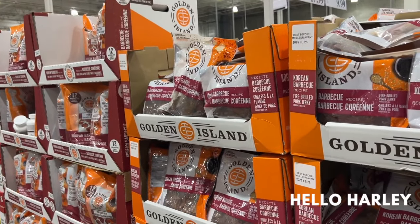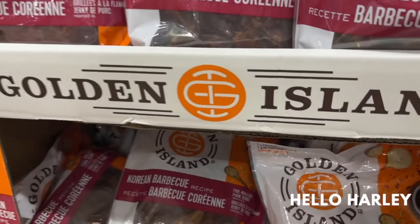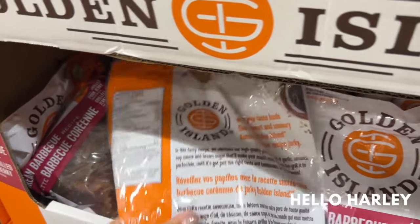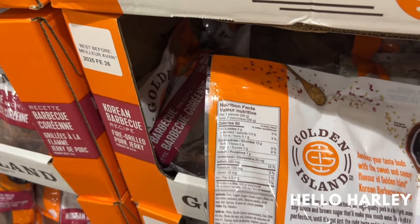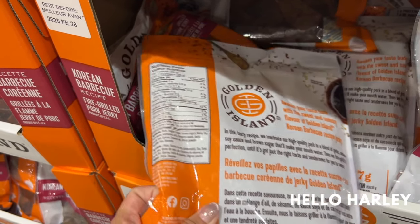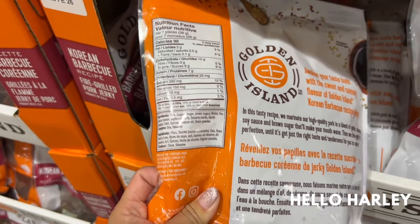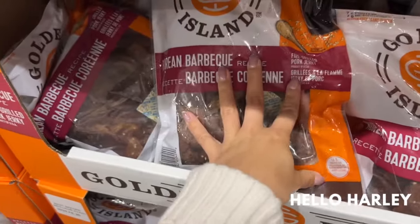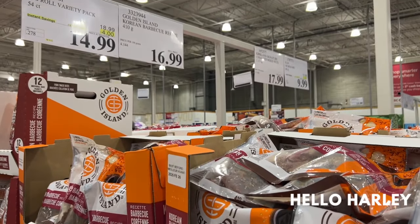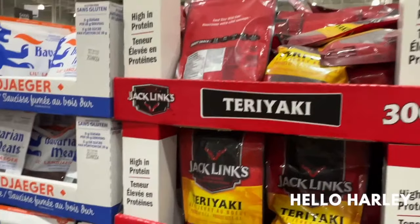Something else that you might like, I don't personally like jerky, but you can get jerky here, and usually the macros are okay. It's 28 grams, 90 calories, 2 grams of fat, 10 grams of carbs, 7 grams of protein. It's not bad. It's pretty good, but I personally don't like jerky myself, but it's $16.99 for 410 grams. And they have a lot of varieties of these.